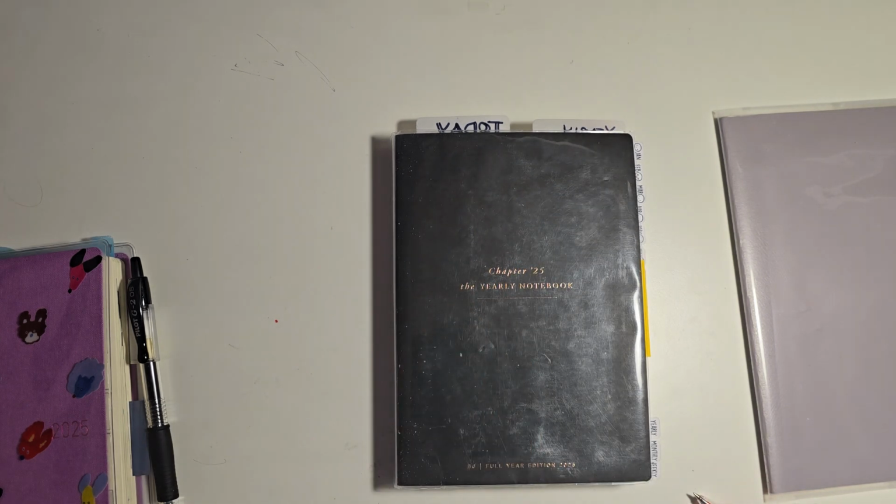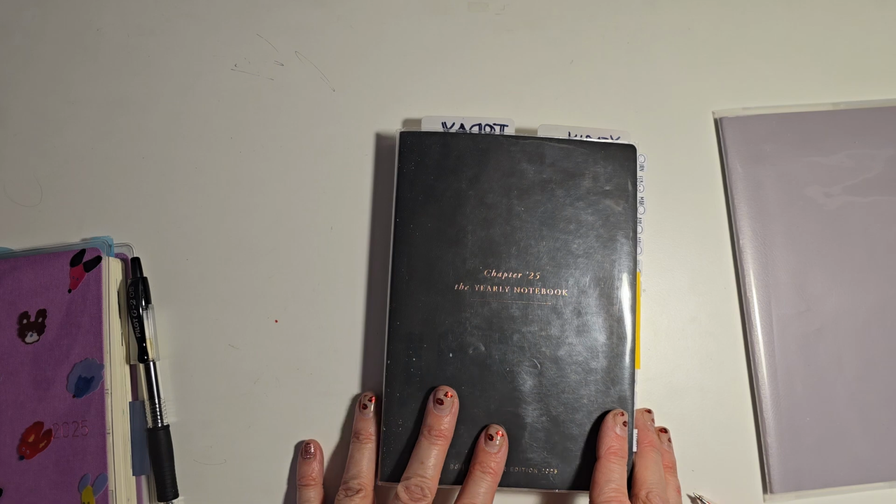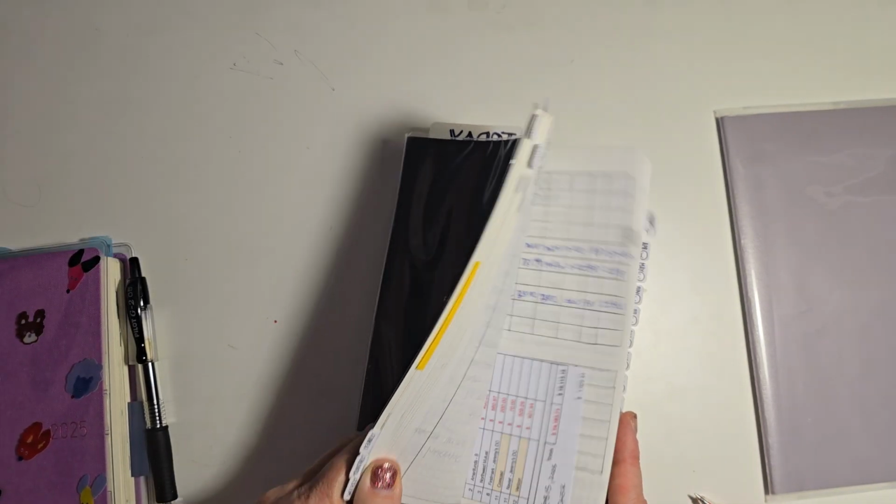So I was like, okay. So I wanted to look through this and figure out, what do I want to do? Is there anything else I track in here that I want to track somewhere else?